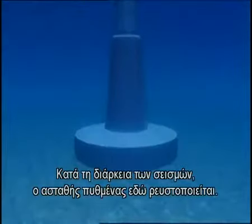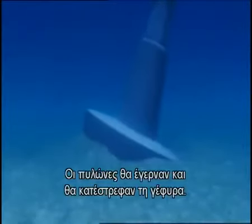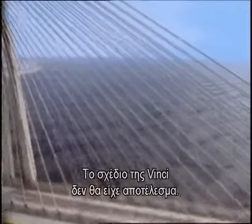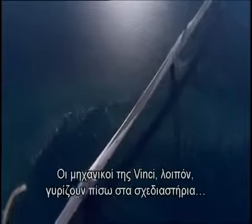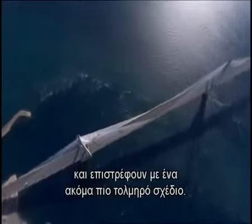During earthquakes, the loose seabed here liquefies. Towers could tilt and destroy the bridge. Vinci's plan will not work. So Vinci engineers return to the drawing board and emerge with an even bolder plan.